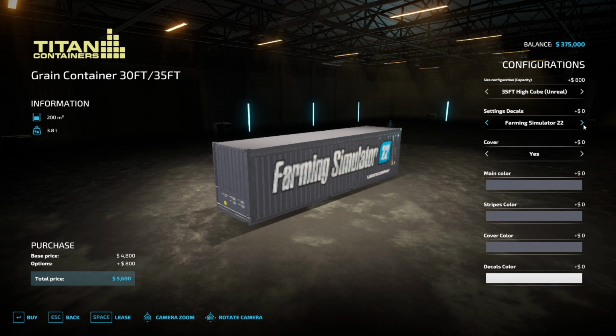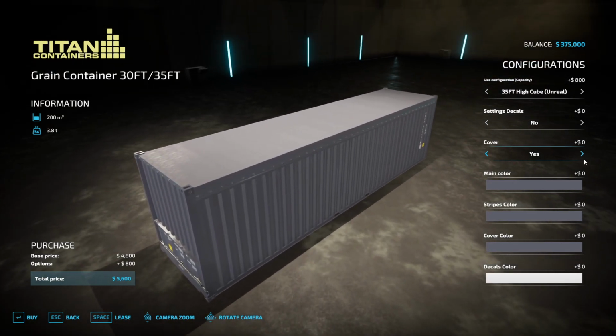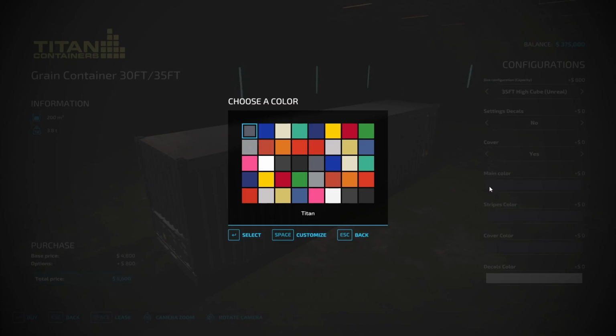And of course, there are Lizard and Farming Sim and Lizard and Logistics. So you got loads and loads of decals you can choose from there, or none. And then you can have a cover or no cover. Logically, it makes sense to have a cover, so I don't know why you wouldn't have one. Then you can have all of these. You can match up the containers.